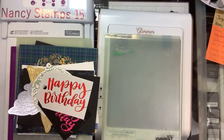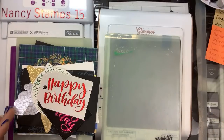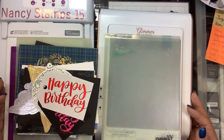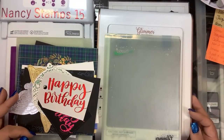So please take the time to understand the difference between hot foils and regular foils. Please take the time to understand the difference between a mink and a laminator. Understand the difference between papers that you use, heat variations, different foiling manufacturers. These all play a part.